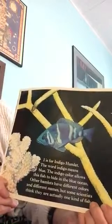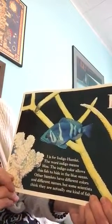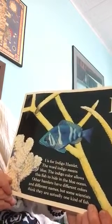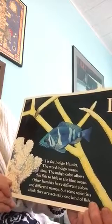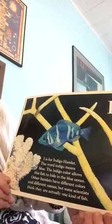I is for indigo, the indigo hamlet. The word indigo means blue. The indigo color allows this fish to hide in the blue ocean. Other hamlets have different colors and different names, but some scientists think they actually are all one kind of fish.